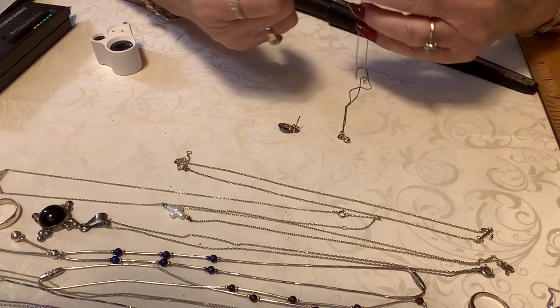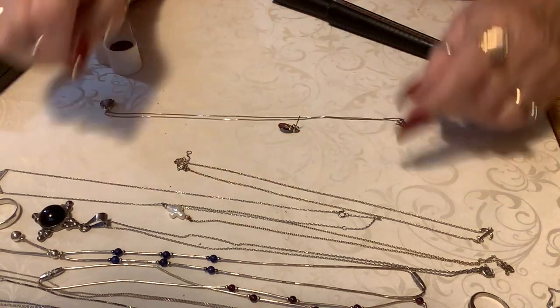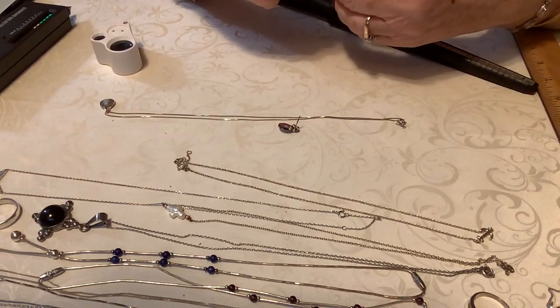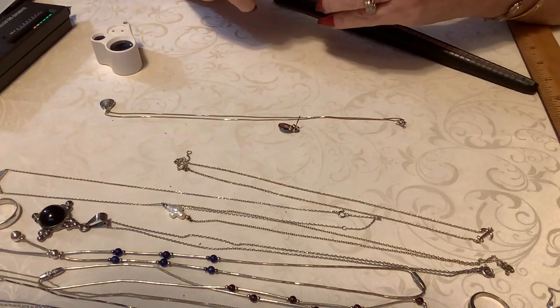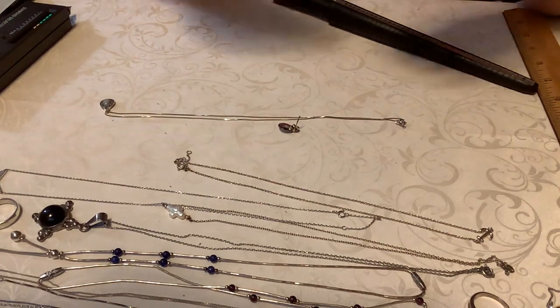And I've actually seen this exact set before. And I don't think they knew what the stone was. I was thinking it was Larimar, but I am just not sure. This says 925, NV925.